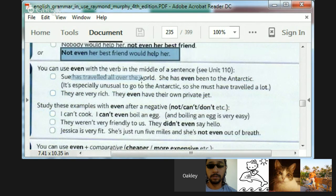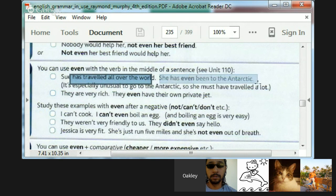She's traveled all over the world. She has even been to the Antarctic. The same usage as our adverbs, which we've been talking about for a couple days now. Same idea. They even have their own private jet. Same placement. You have one main verb, no auxiliary, comes in front of that main verb.